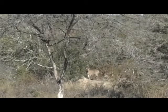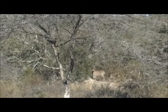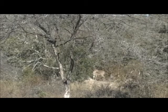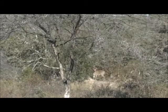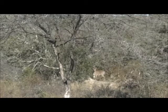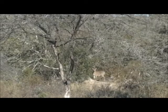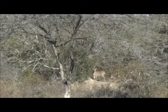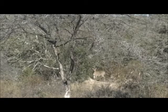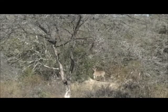You hear me talking about duiker a lot, and there's very, very few times that we're able to actually get to see them. But I've spoken about duiker a lot, and what's really amazing is that this is the grey duiker, the common or grey duiker, really one of the most common antelopes throughout Africa. But you hardly ever get to see them because they're so sensitive.